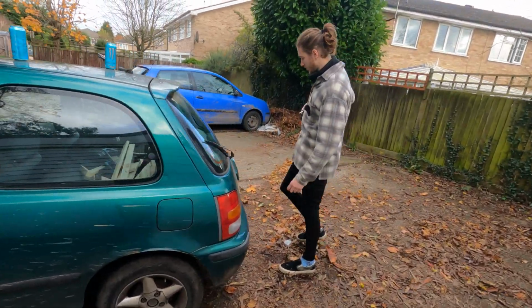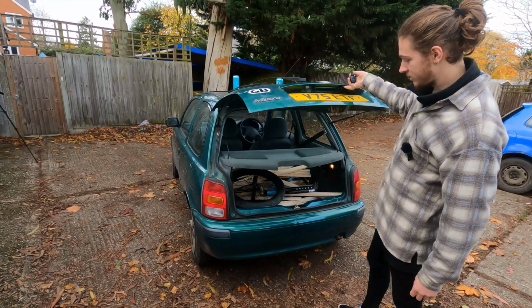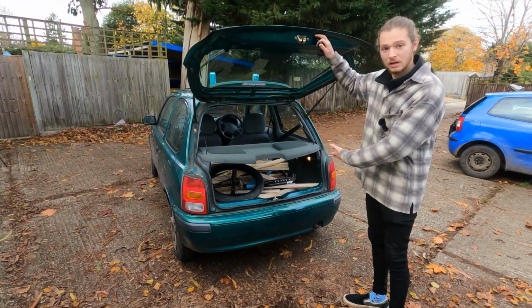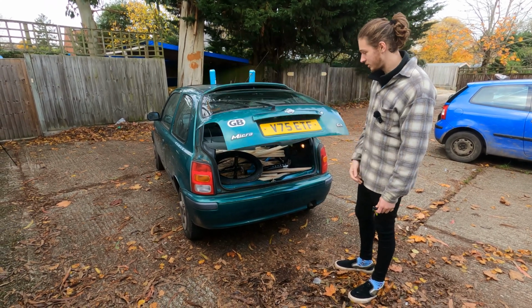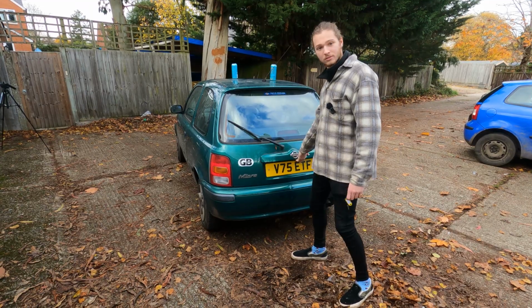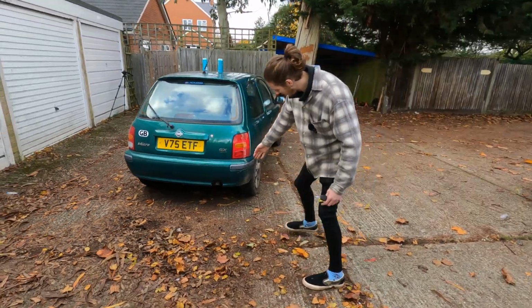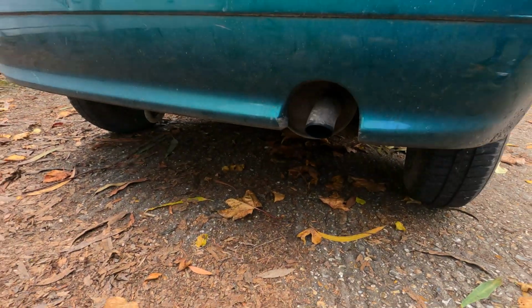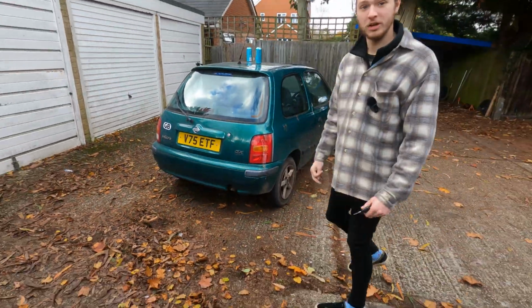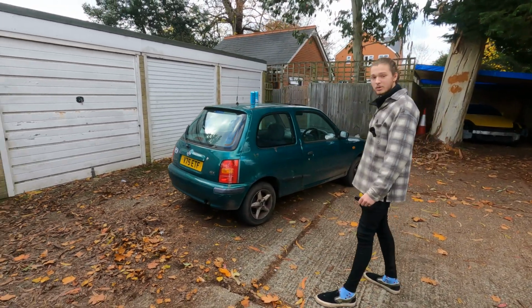The boot works, which I found out. You had to use a key, but that means they're not easily break-inable because you have to have a key to do it, and you don't have to worry about locking it every time. There we go. Tiny little pea shooter. You've got enough space there to put a cannon in there if you really want, if you're looking to modify it anyways. Apart from that, it's a good little car all round.